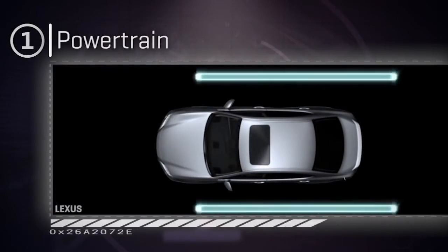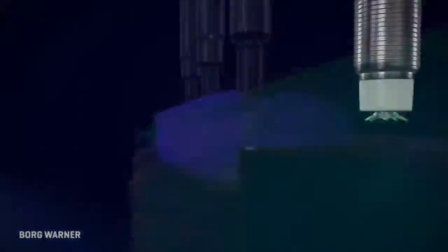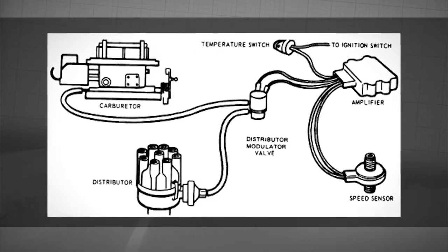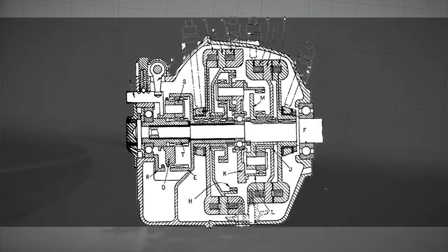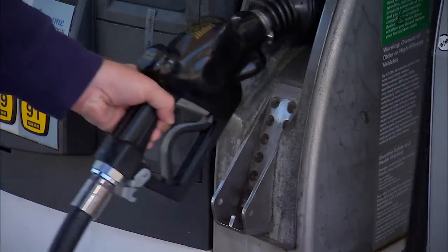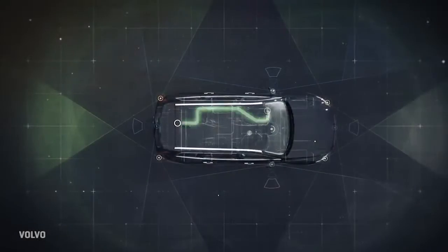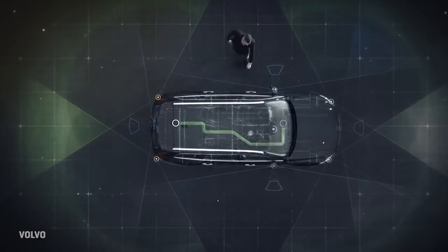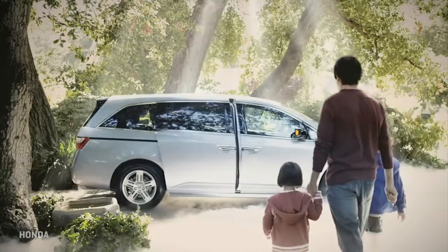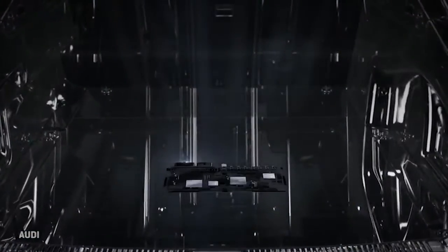The number 1 way electronics has revolutionized cars lately is in the powertrain. Today's engines and transmissions are run by computers instead of past technologies like carburetor adjustments or vacuum timing contraptions and voodoo transmission tweaks. Electronics have made car powertrains more powerful, less fuel-consuming, much cleaner, and with ages between many service intervals. This is also the main reason your car starts and runs the same every time. Unimaginable a few decades ago. And whether you drive a minivan or an M3, that appliance-like quality is the electronic benefit you enjoy the most every day.